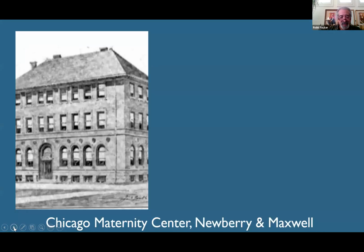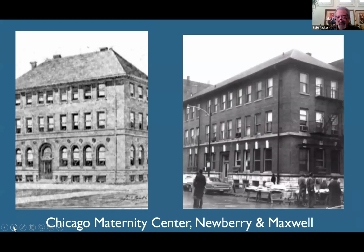Next, please. Okay, also run by the Jewish community was the Chicago Maternity Center, also known as the Newberry Center on Maxwell Street. This is a better illustration of what it looked like in the late 50s, early 60s. Next, please.